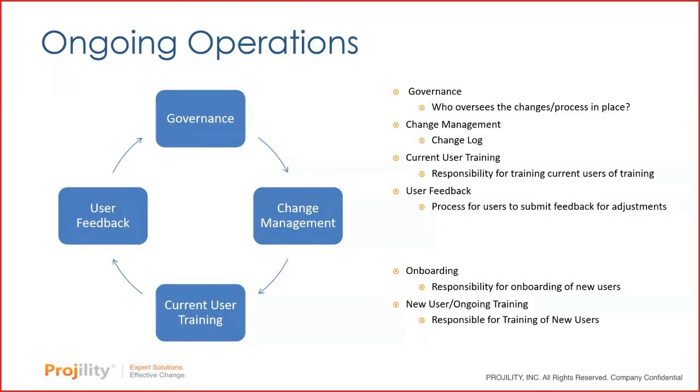Once you do all those items, now you're in a living and breathing operation that's utilizing a project management tool that then allows you to ideally provide some more insights and information to your users. And with that, I will conclude my portion of this, but I'll be very happy to answer any questions for you during that Q&A section.